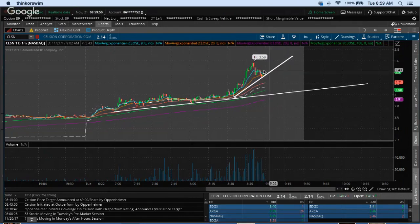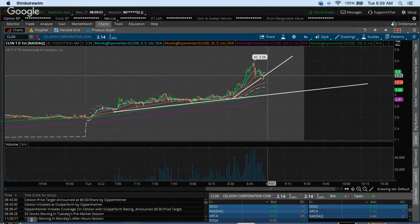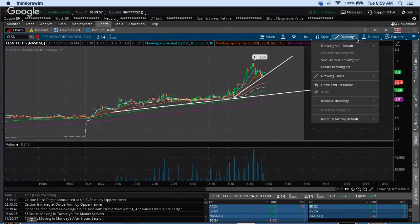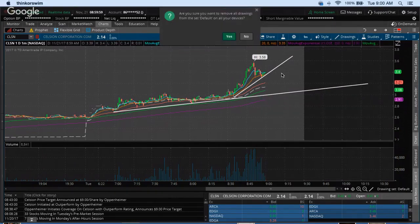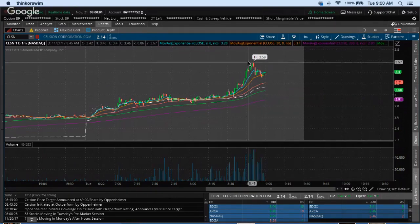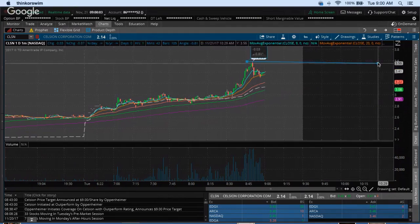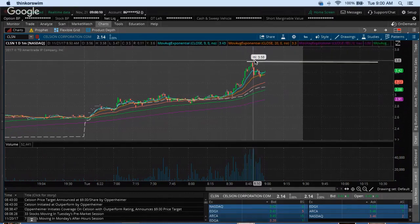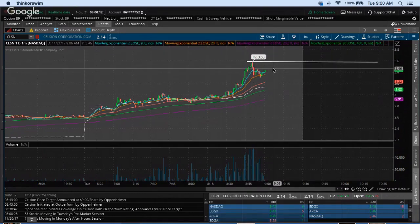So right now it did the pullback. It's in its consolidation phase. So now we're going to wait and see what it wants to do. Now we know that we could potentially have some resistance up at this 3.50 now. We know that, that's obvious. So that is going to be the key level to watch for a breakout, above that pre-market high, okay?